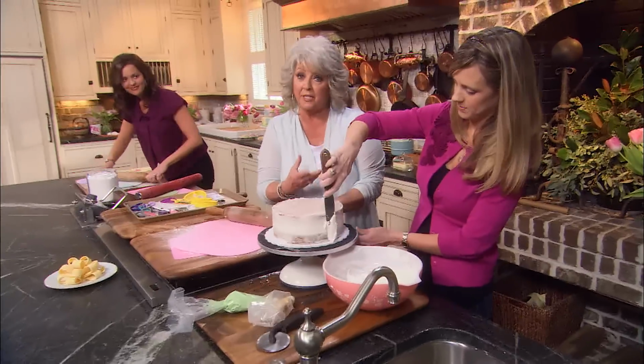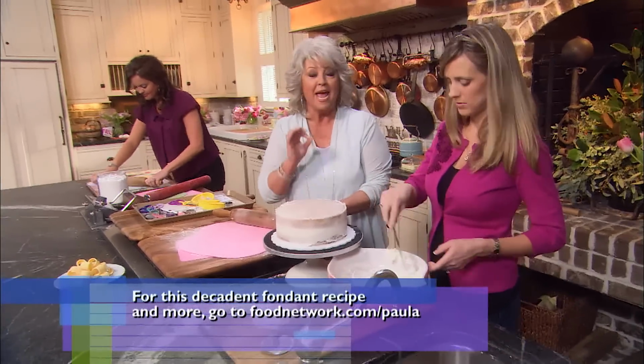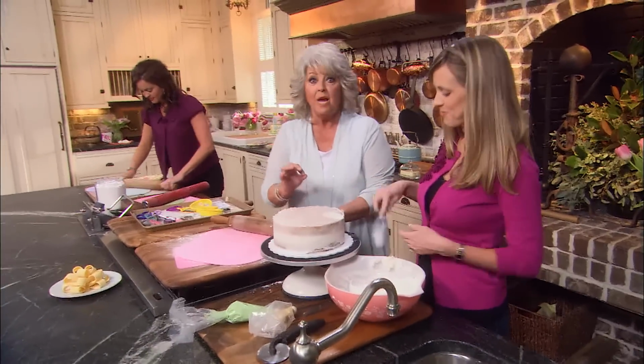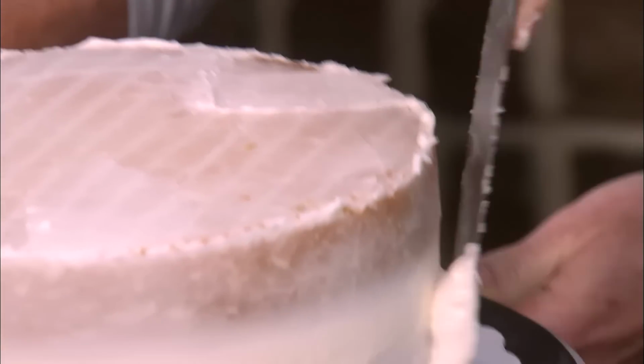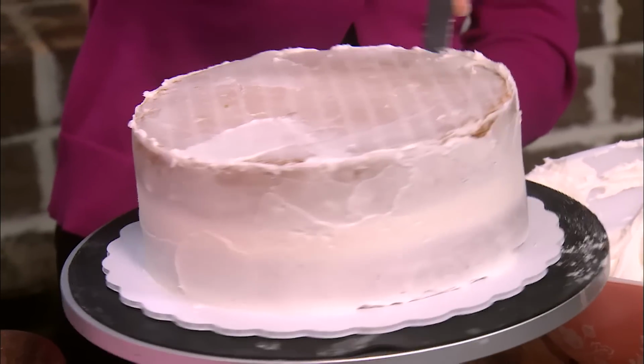Now, she did not show us how to make the fondant, but you can go on foodnetwork.com and find out how to do it. I understand that you make it with marshmallows. That's right, which makes it so good. But Kate, how did you get so good so fast at this? I mean, practice, practice, practice. I think anybody can get good at anything if they practice.